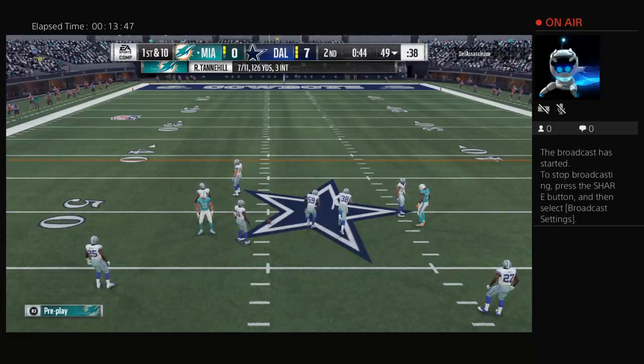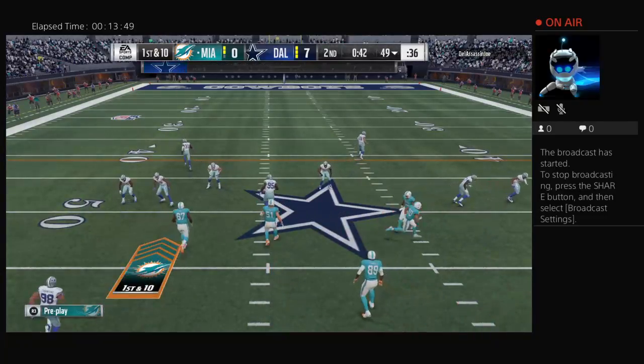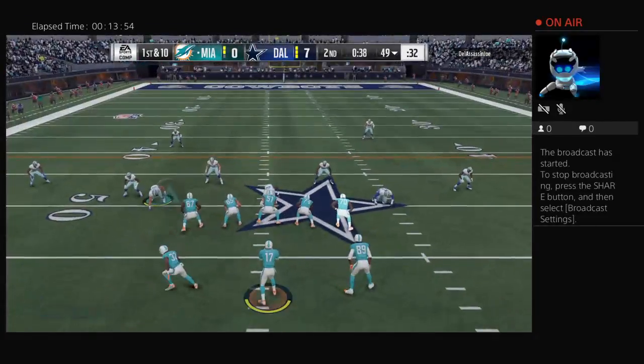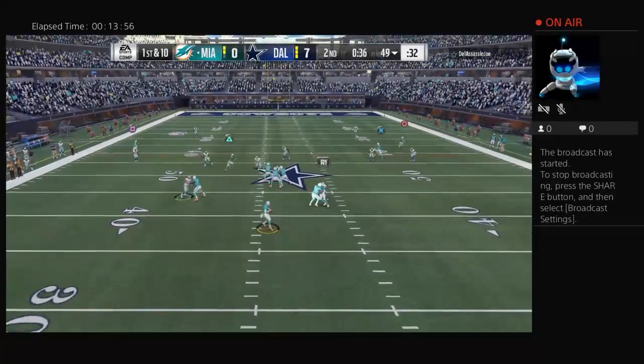And Stills over the middle. 23 yards on the play. First down now, but that clock rolling. On 1st and 10, Tannehill.